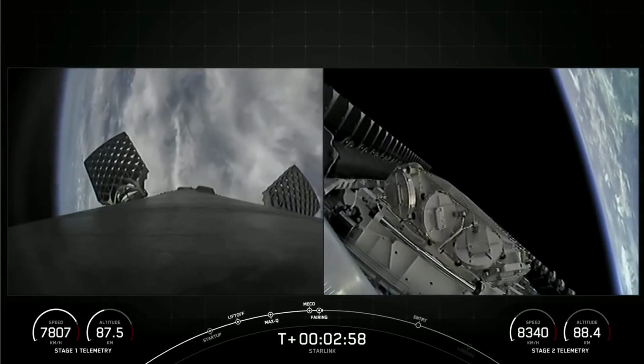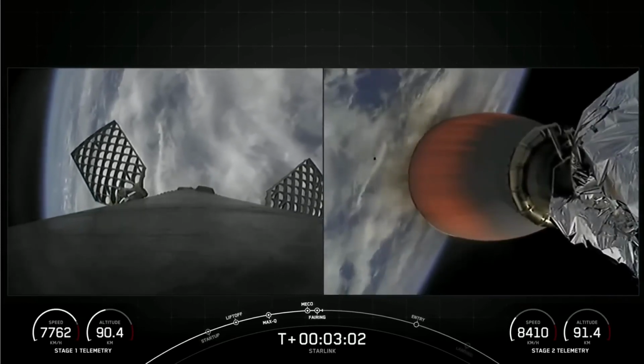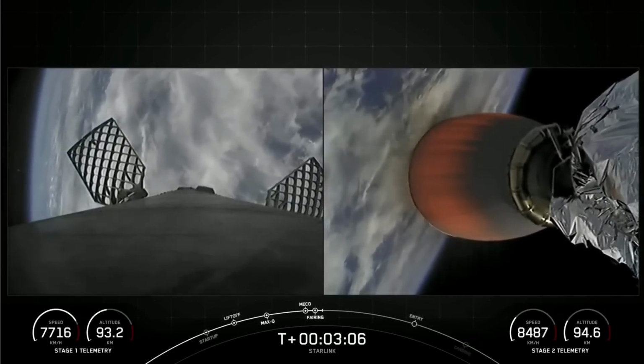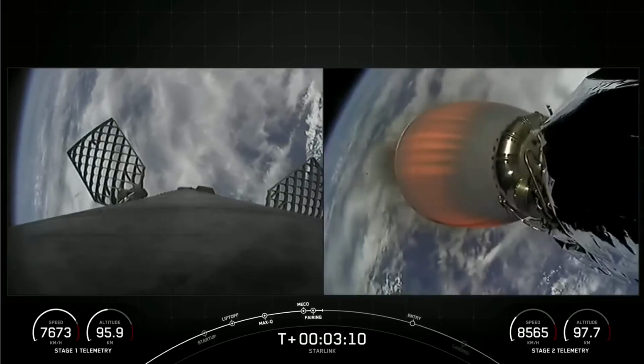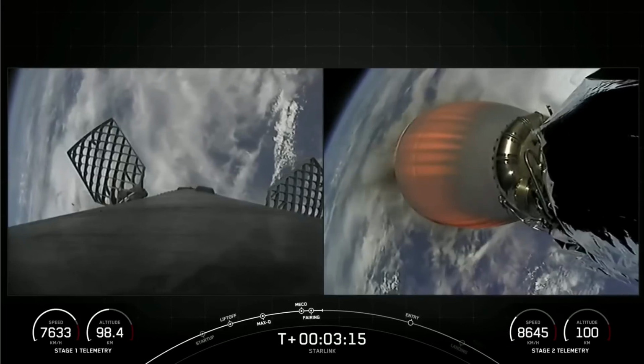Both of the fairing halves that are flying on today's mission are flight proven. One half is flying for the 7th time today, and the other is flying for the 10th time. For those of you following along, this is actually the first 10th flight of a fairing half, and we will be attempting to recover both of those halves on our recovery vessel, Bob.